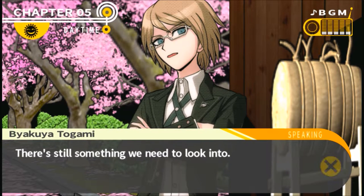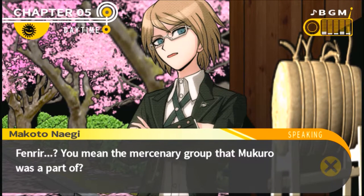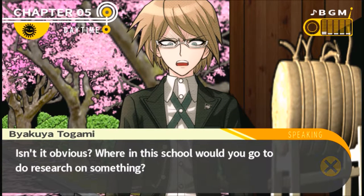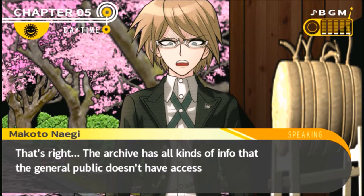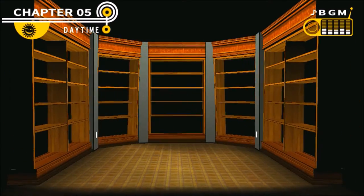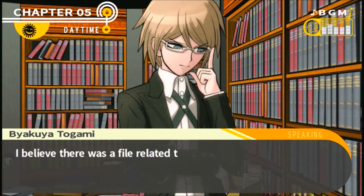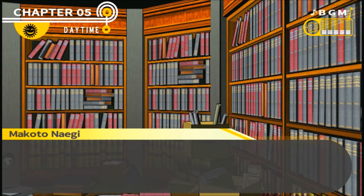What? What's the next location? There's still something we need to look into. We need to do research on Fenrir. I mean the mercenary group that Mirko was part of. Where in the school would you go to research? Okay, the library. Or the archive, that works too. Let's go, hurry. To the archives. Where is it exactly? I believe there was a file related to Fenrir somewhere over there.